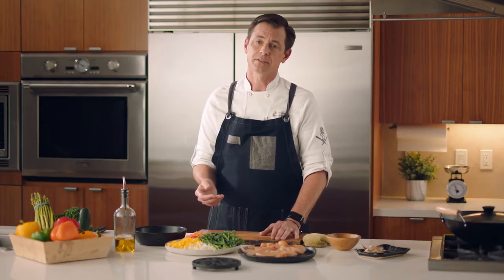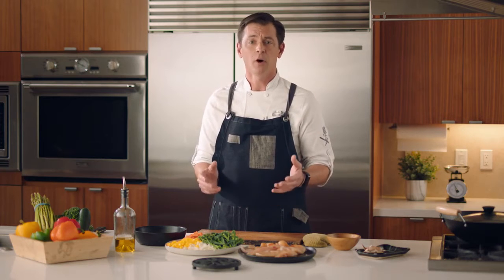Cooking takes a bit of practice, but we can simplify the process. Let's go over a few simple steps to help plan your next meal. But before we begin, it's important to address why we're cooking in the first place.